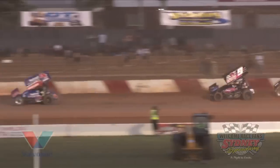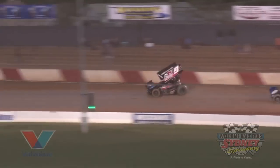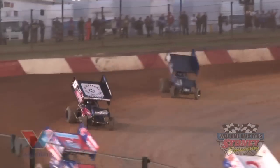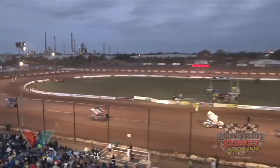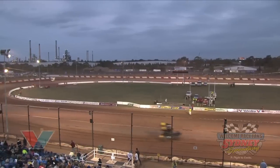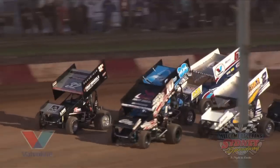One to go here now. Trevor Green has got the race lead. Look who's coming into this one too, Rico Abreu on the pickpocket, second spot here. But ladies and gentlemen, Trevor Green is going to win the first heat race here tonight, gets the job done over Joey Saldana. Rico Abreu finishes third out of turn number 4.